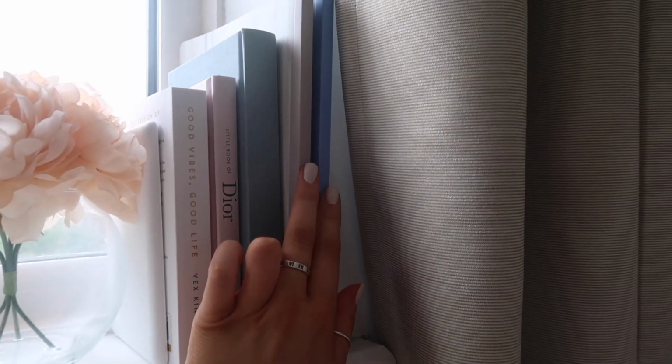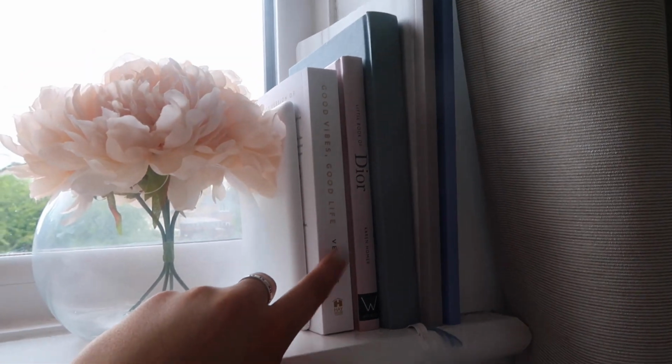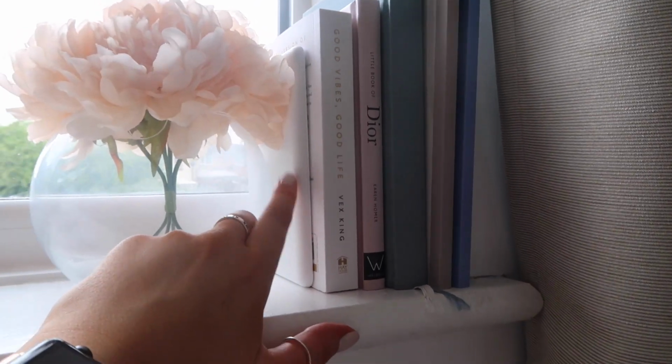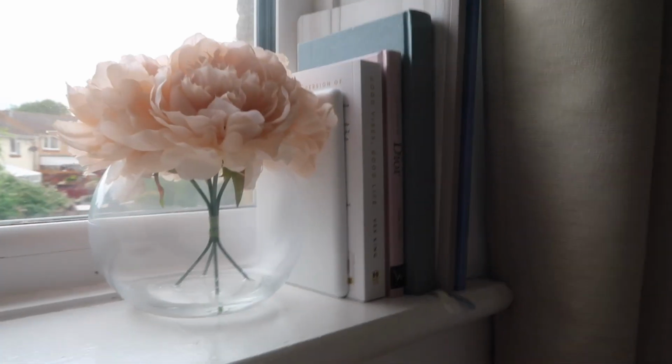I have my 2 notebooks from my recent haul at HomeSense, my 6-minute diary, a little Dior book from Amazon, and Good Vibes, Good Life. I'm currently reading this. It's actually amazing. And then I have my Kindle there as well. This was actually from Primark that I used to use in the room before I decorated it.